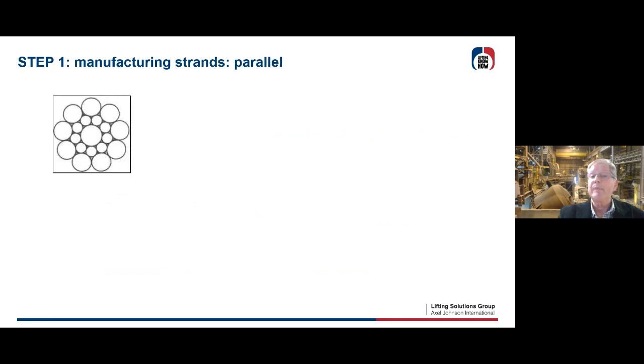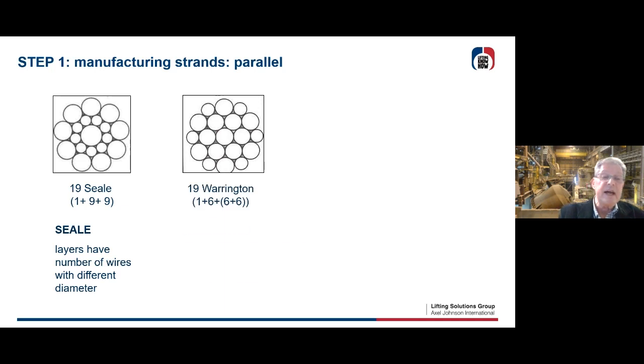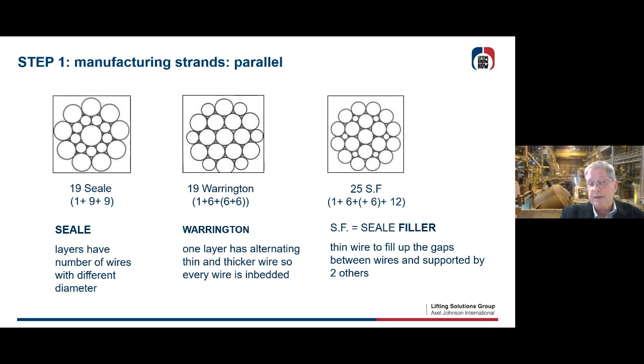How can we make these parallel strands? Well, you make it like Mr. Seale invented them. And as you can see there, we start with one center wire, and we surround it by 9 little wires. Yeah. And then we end up with a seale layer, which has again thicker wires. So you see there the 19 Seale construction, like Mr. Seale invented it. You have layers of thinner and thicker wires, and you get a very flexible strand.